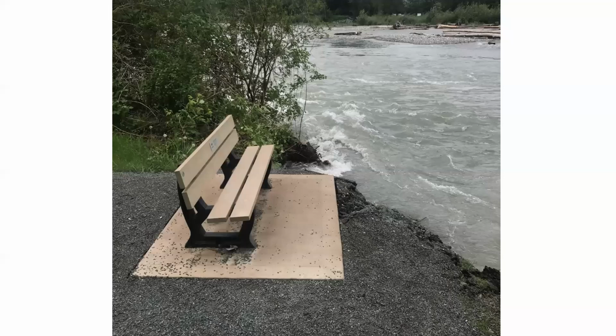So here's the bench, and this picture was taken on May 14th. This was the first day that we started to see erosion of the bank within this group site. It was, of course, during spring freshet. The river was running high and very strong in this area, but the river may have slightly shifted, and it certainly was hitting this portion of the bank with more force than we'd seen previously. And this part of the bank started to fail, and we started to see some erosion of the trail.